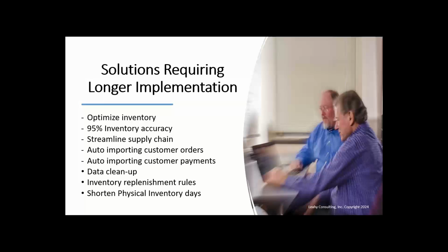Another one that requires longer lead time is data cleanup. We have a bunch of utilities that are designed to help you clean up your item master, to clean up your bills of material, things like that. You would think that inventory replenishment rules might be easy. It's easy to get started in that area, but once you get started, the replenishment rules are going to change because the business is changing. So we have a way in our dashboard software that can help in that.